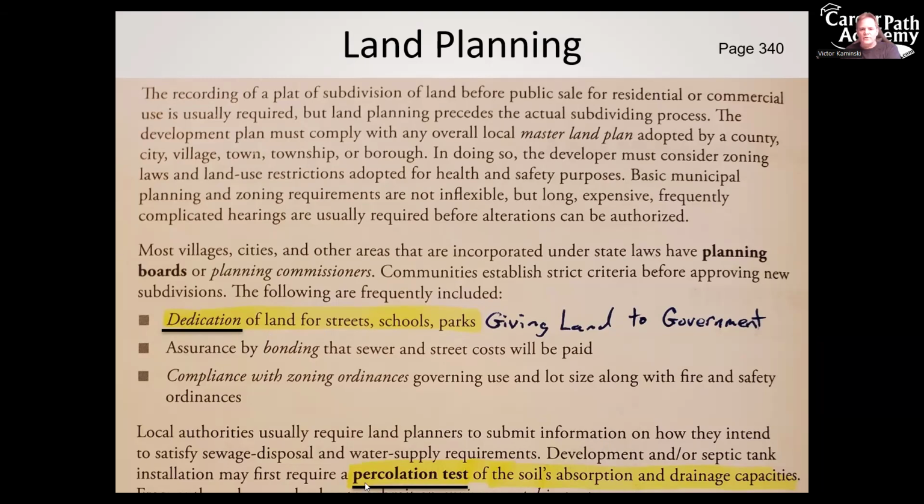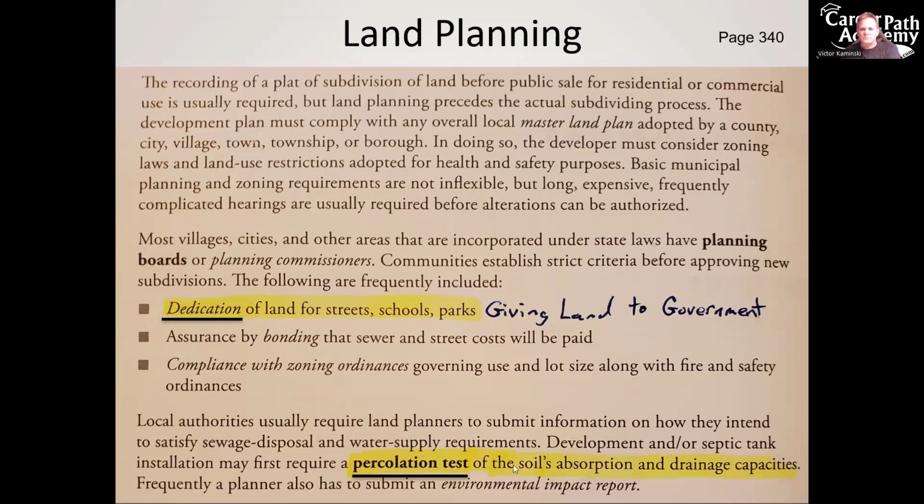Then down the bottom here, you have percolation tests. It's a test of the soil's ability to absorb liquids for drainage and runoff, and if they're going to have a septic system installed, because otherwise they may not be able to put in a septic system.